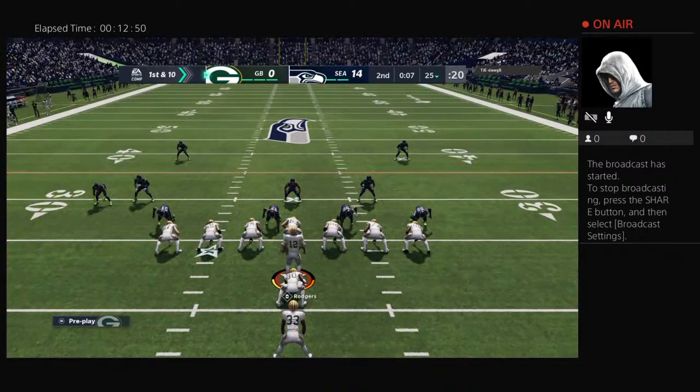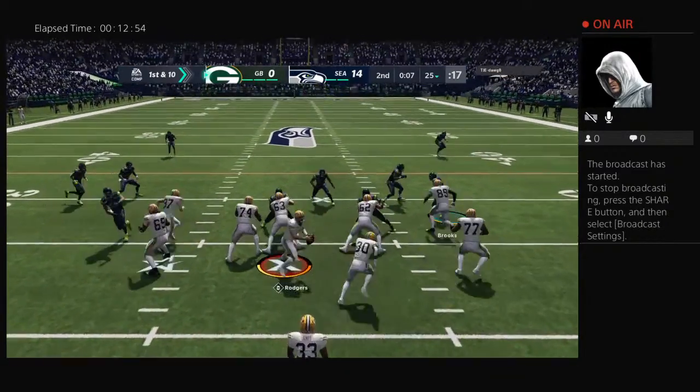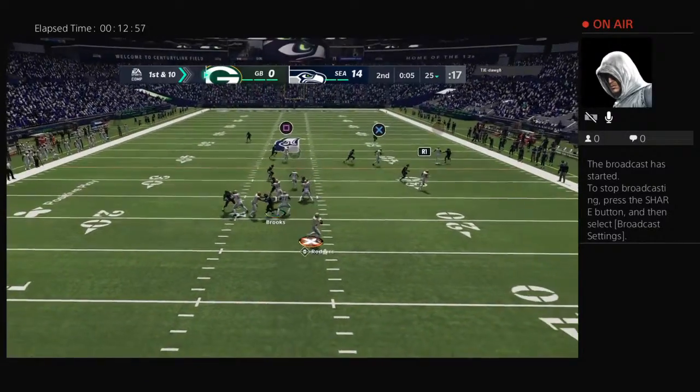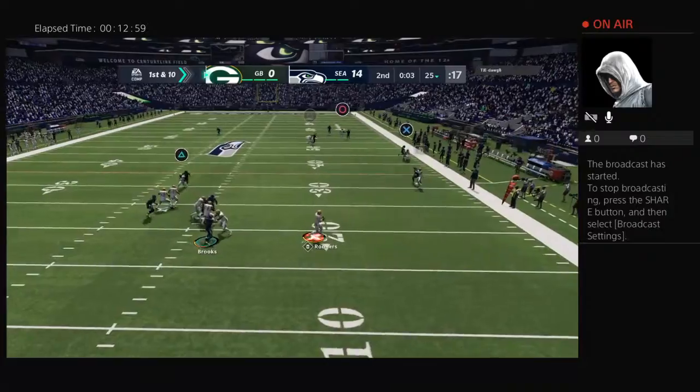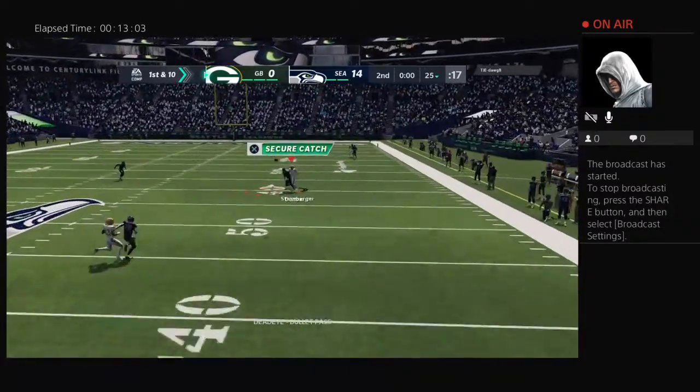The Packer offense ready to get their next drive underway. Time here for likely one play, then off to the locker room, and they're going to have some adjustments to make. They certainly will, and I think a lot of people are thinking to themselves, all right, take the knee, get out of here, regroup.